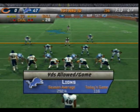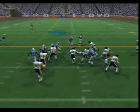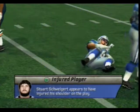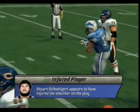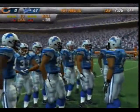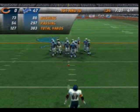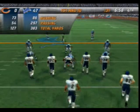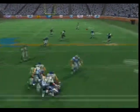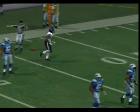First and 10. Hill lines up behind his fullback. The tackle is made at the 39. Stuart Schweiger is the injured player on the field. He'll be coming out for this next play, so we'll find out what the story is. Crocker steps into the safety role to fill in for the injured player. Only one man back. Hand it off. They'll go with a play fake. Gets rid of it. This pass is incomplete. Bruce was the intended receiver on that play.